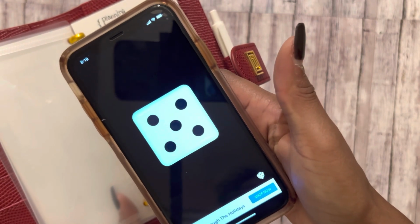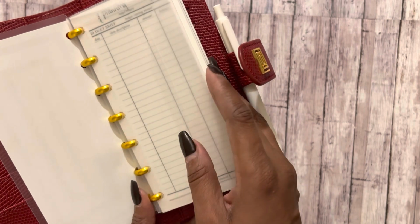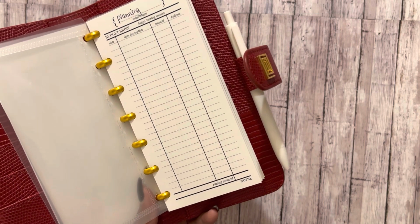And whatever that amount is, that is the amount that I'm going to put into the cash envelope. And so that way I could budget a little better and be more restricted on how much money I have to spend on those extra planner items.